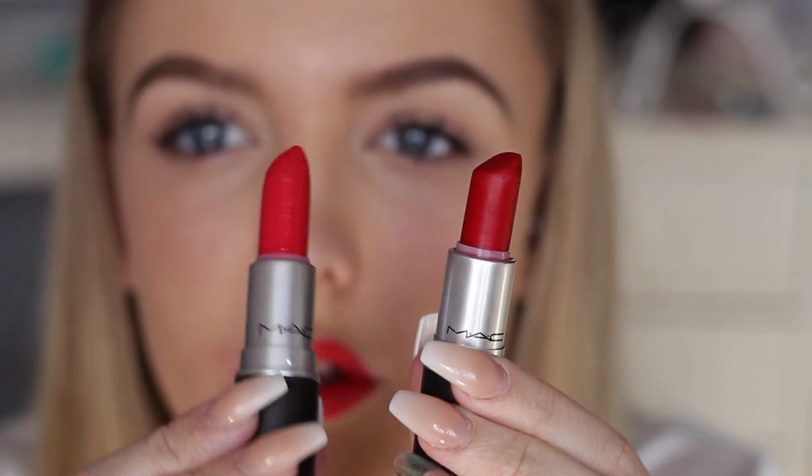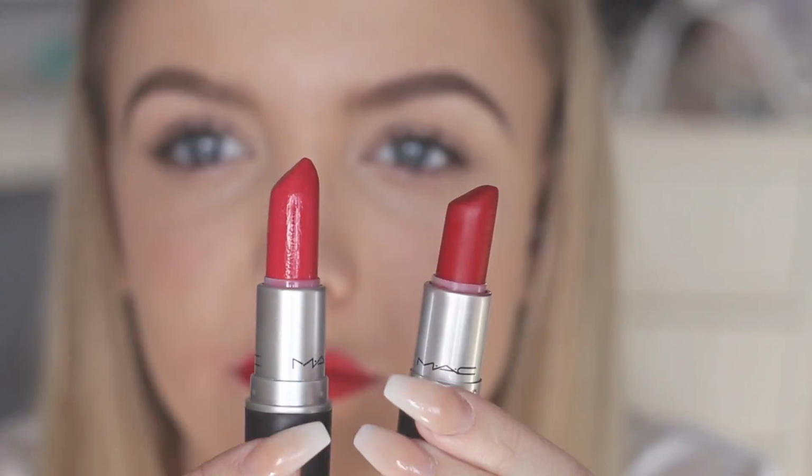I'll tell you what's not matte. This lipstick, the fake one just definitely wouldn't last. Like, I'm doing that and it's just sliding everywhere. Real one, fake one.